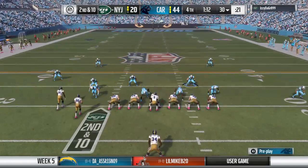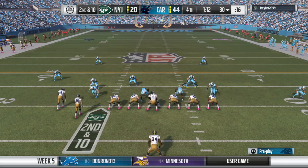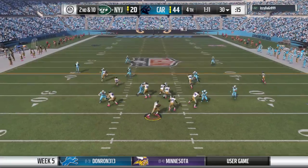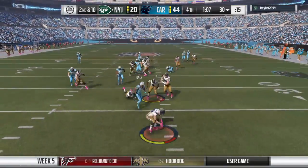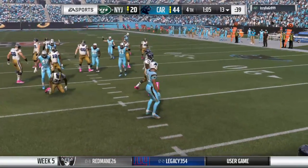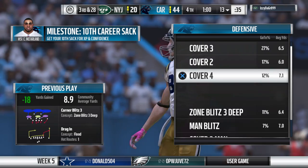Back to throw here. Nowhere to go here. He lost the football. So it goes as a fumble, but the key thing, not a fumble loss. Yeah, that stat's big, isn't it?